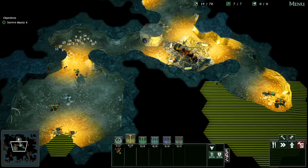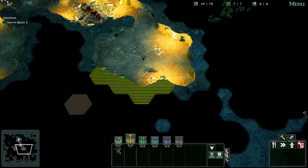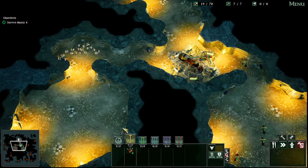We're going to destroy this level. Gotta collect all this food and it'll be good.